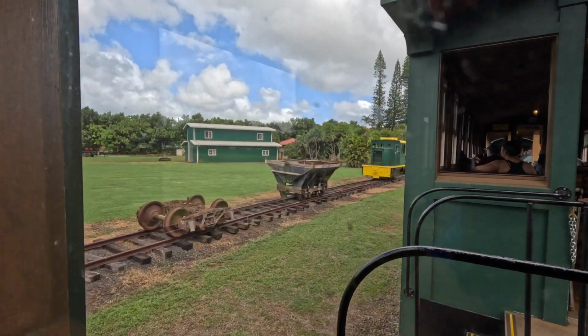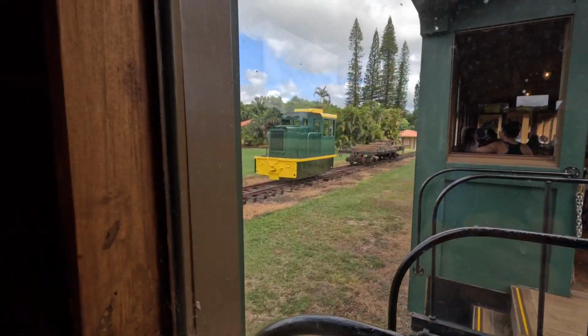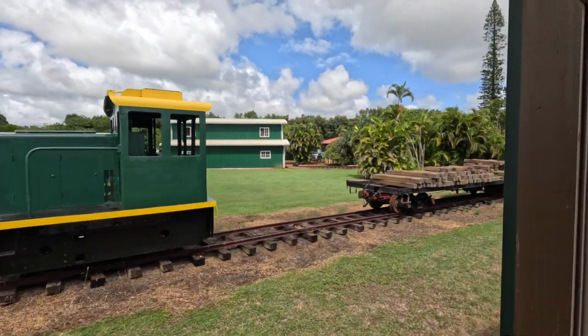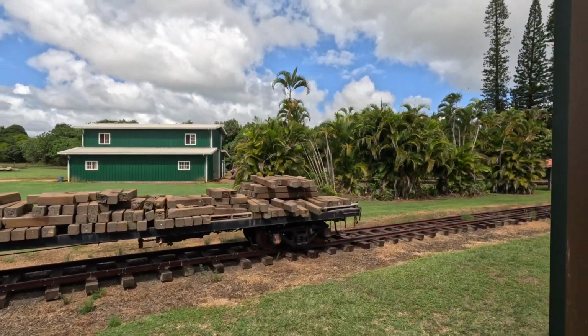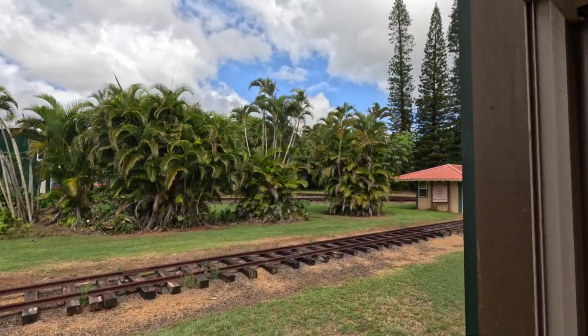When it comes to our transport cards here, these are our passenger cards, replica passenger cards. We combined it all for one reason, and that was to travel in style. To see what's behind the scenes here at Kilohana. You're going to see some horses over here. Unicorns on vacation is what I call them.